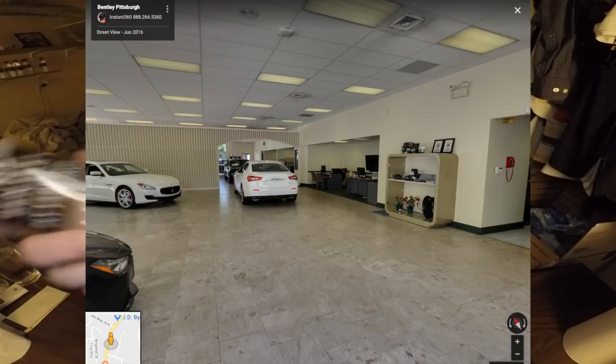And I would assume if you go to Bentley and you buy a car, they'll just give you a couple bottles of this for free. Or maybe it's just sitting on a counter and you just grab a couple bottles. Or maybe at promotional events, they have a table with these just sitting on them. And it's just advertising Bentley, specifically Bentley Pittsburgh.